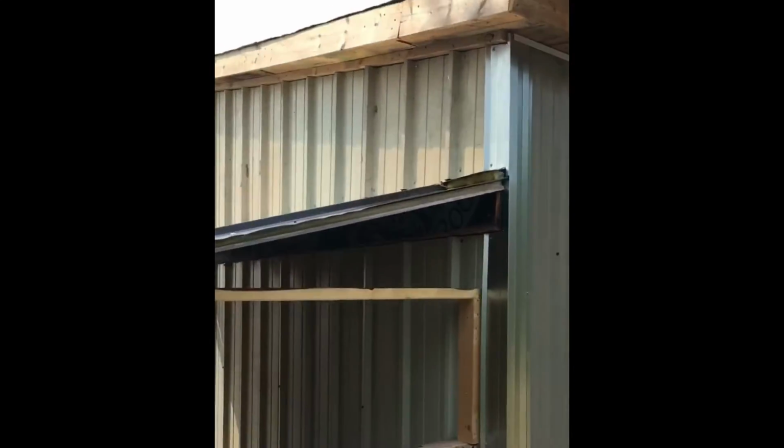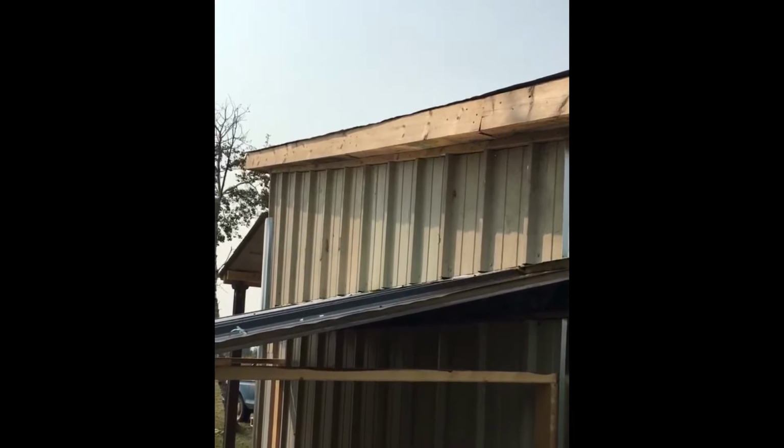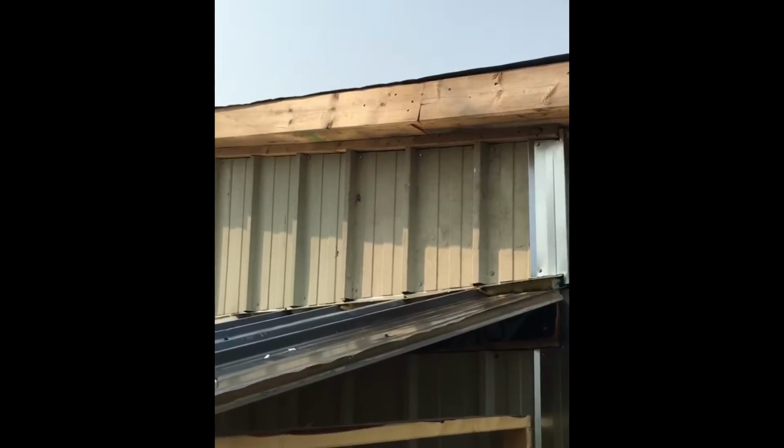Corners done, completely done on the back and the bottom part's front. About 90% of the siding is done. There's some caulking and flashing and trim work to do up top there. It's looking good.